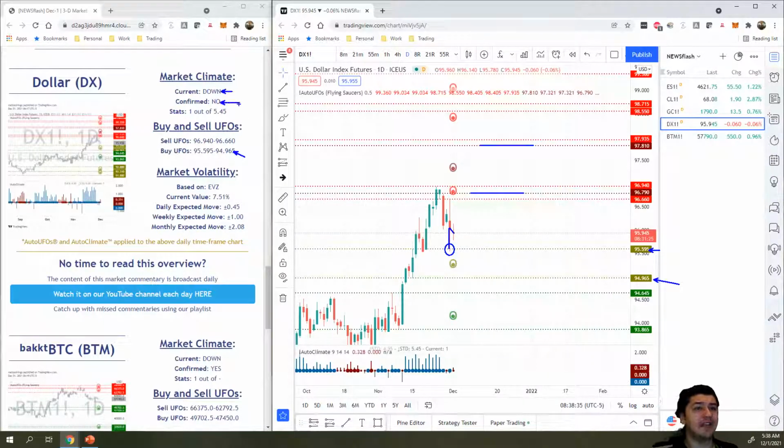Climate is not confirmed. It is a thin red dot, and it's the first one out of typically six if it were to turn red. Based on EVZ, 7.51% volatility.